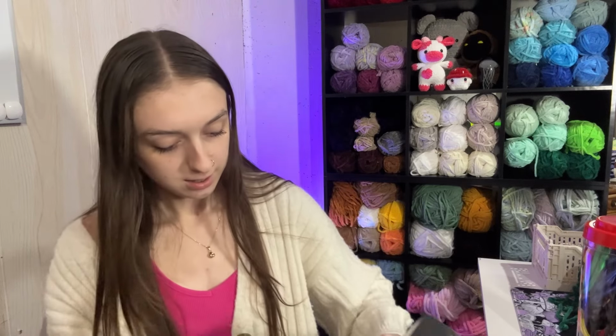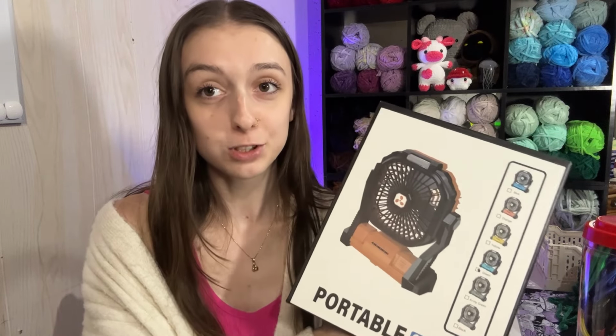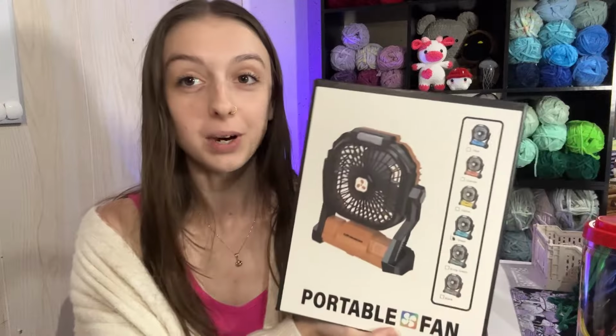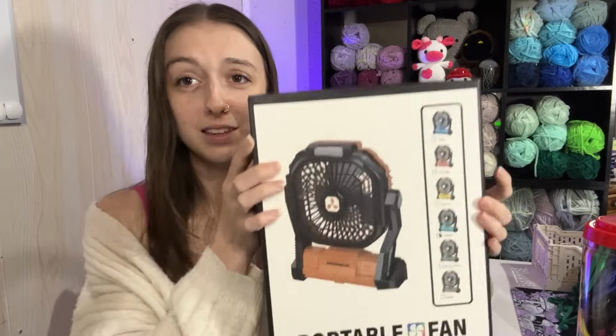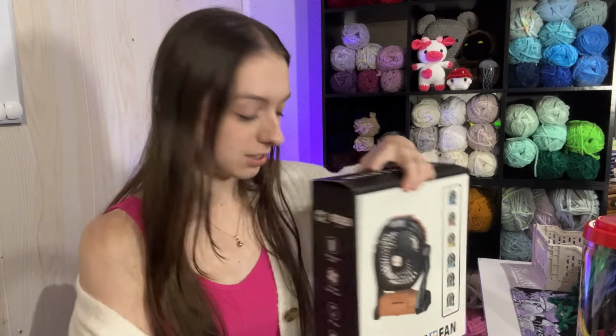And then this is a lot lighter than I thought this would be. Okay. Alright, I'll give it a chance. So for my summer market, I think it's gonna be super hot, like mid 80s. So I decided to buy this portable fan, and this I definitely thought was going to be a lot heavier. I don't know why, but definitely gonna see if it works good.